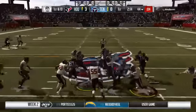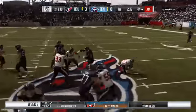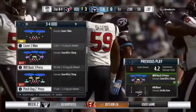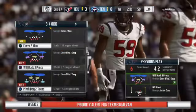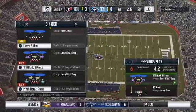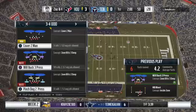Now a carry for the shifty Dion Lewis. And a good pickup there. He gets about 6 up to midfield. Despite the blitz, they're still able to pick up a nice solid gain. The disadvantage of blitzing often alters the normal spacing and run fits and leaves creases like they were able to exploit right there.